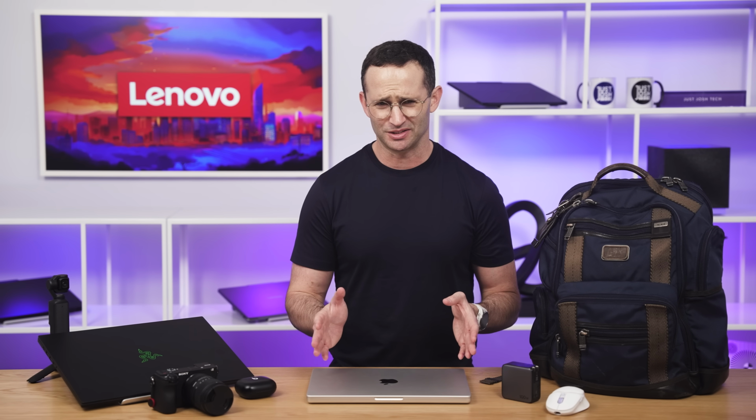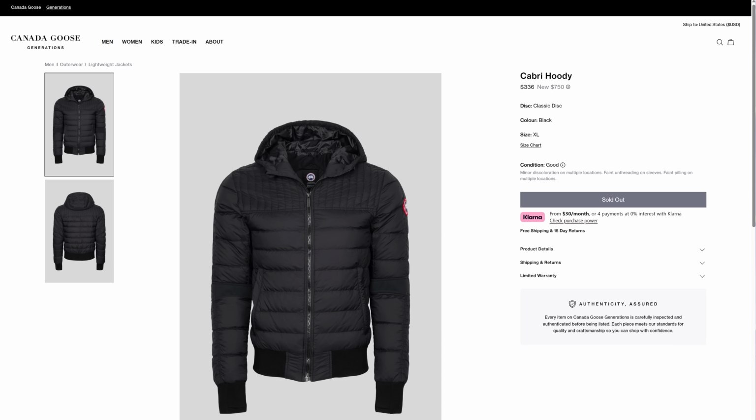Alright, next up is my jacket. It's a Canada Goose Cabri hooded jacket, I think that's how I pronounce it. It's a similar situation to the Tumi backpack. My strategy with these material purchases that I own is to own as little as possible, but for the few things that I do buy, to spend a good amount of money to get something nice that I just keep for ages and I feel great wearing it.